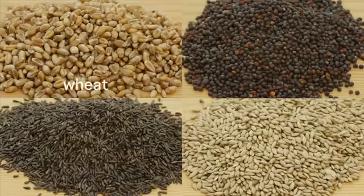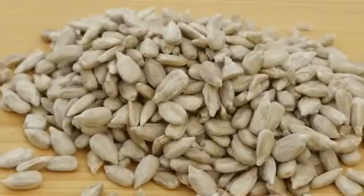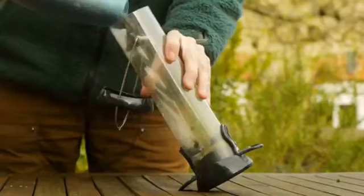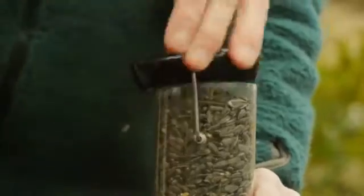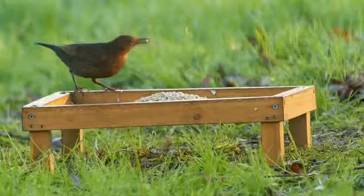Straight foods, as the name suggests, are seed types and also peanuts, which haven't been mixed with anything else. The main ones include black sunflower seeds, sunflower hearts, Niger seed, red millet, white millet, plus peanuts. With the exception of Niger seed and peanuts, which we'll come back to, straight seeds are best fed from a tube feeder, like this one. In addition, sunflower hearts can be fed from a bird table or ground feeder.